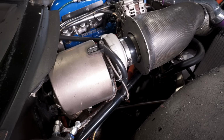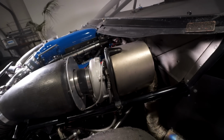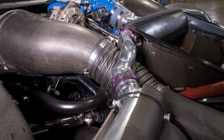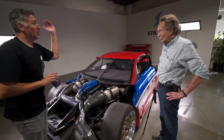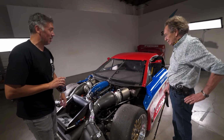These are restrictors here, probably from IMSA, that restrict the intake for the turbos. So they essentially choke the turbos down. So Trevor, just off the top of your head, if this engine was unrestricted, how much were these restrictors choking you guys, if you were still able to get 800 horsepower from the twin turbo?